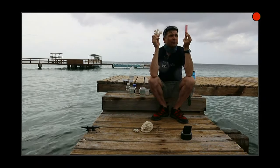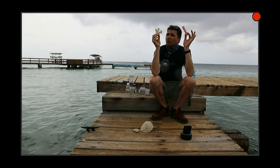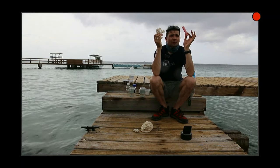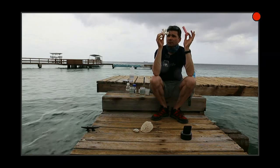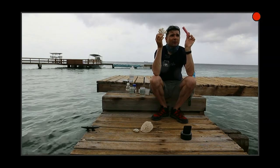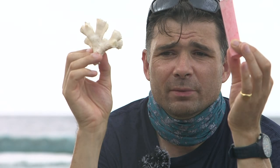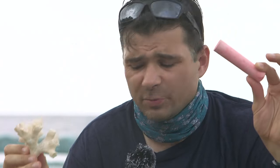So, as we've explained in previous sessions, corals make their structure from a mineral called calcium carbonate, turning into limestone. It's the same mineral as you find chalk is made of. So chalk is calcium carbonate, and the coral structure is calcium carbonate too. So what we're going to do is break up some of this calcium carbonate, this chalk.